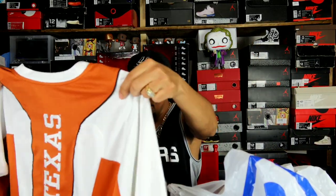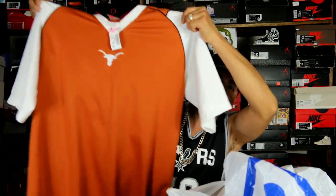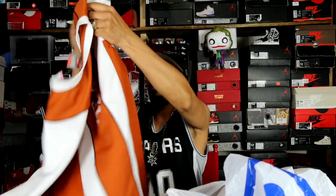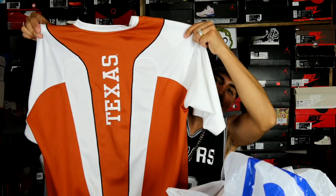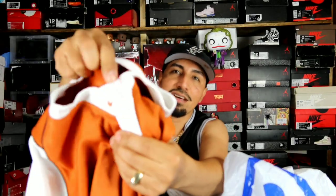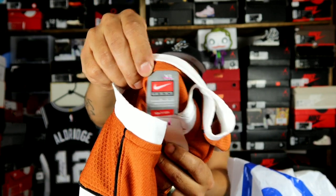The next one is another one. I checked it. Everything's clean. No snags, no rips, nothing like that. No staining either. That Texas jersey right here has that Longhorn on the front, and it says Texas on the back. Dope tee, and it has that old school Nike tag. So I had to scoop that up.